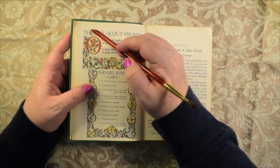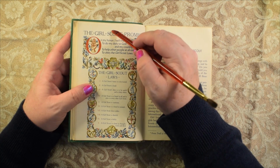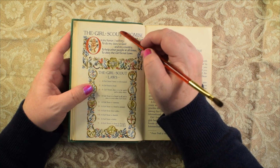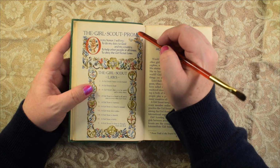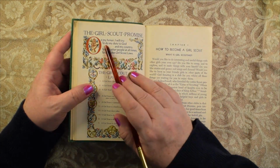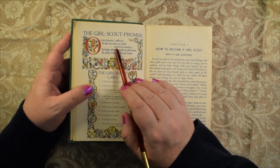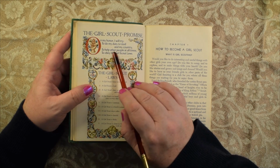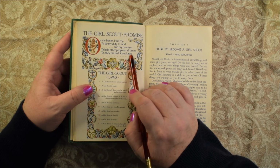The Girl Scout Promise. In my honor, I will try to do my duty to God and my country, to help other people at all times, to obey the Girl Scout laws.